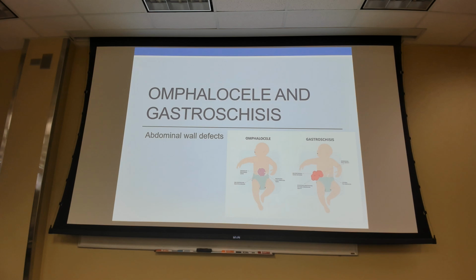Couple more rare things. This is really in my world, the NICU world, but they will come. These kids are doing super well, and so they're surviving and doing well up into teenager, adulthood, and beyond. So if you see this in a history at any point, I want you to be aware of this and know what an omphalocele and gastroschisis are.